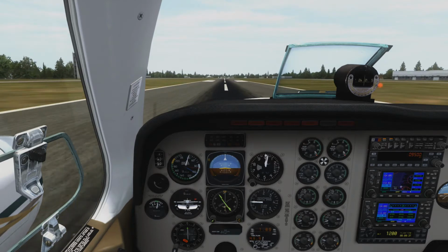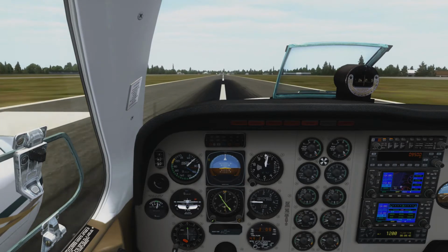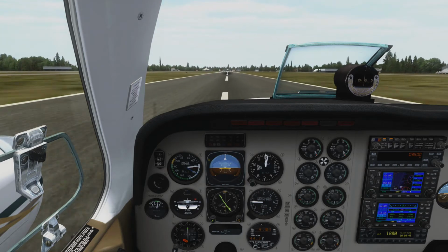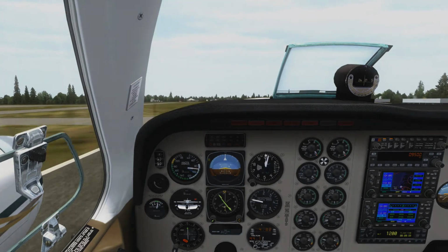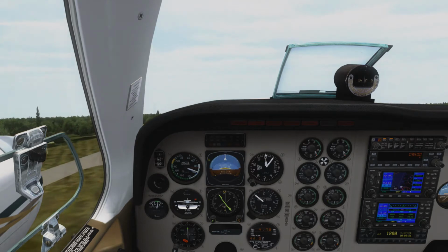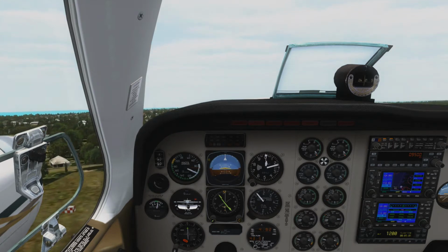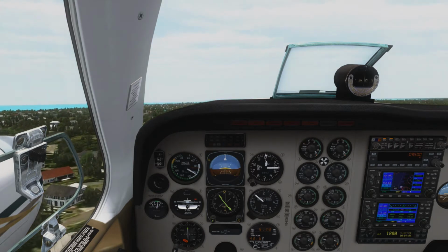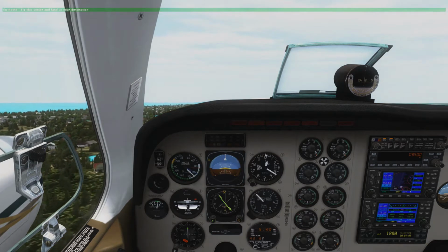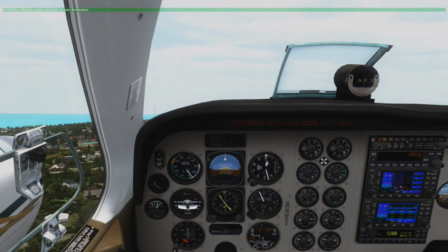Alright, here we go. Let's go ahead and rotate. Doesn't really tell you the rotation speed. I don't think I have to check again. Hitting the brakes to check them. Landing gear coming up. There are trees over there. We need to hurry up and get over those. Alright, going to go ahead and retract the flaps. RLR2's got us. Which is nice that this got us.